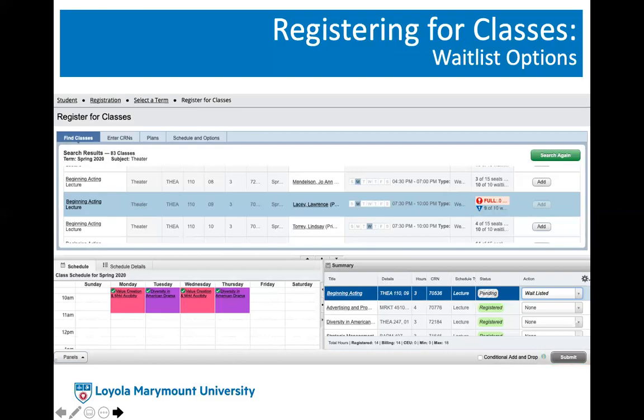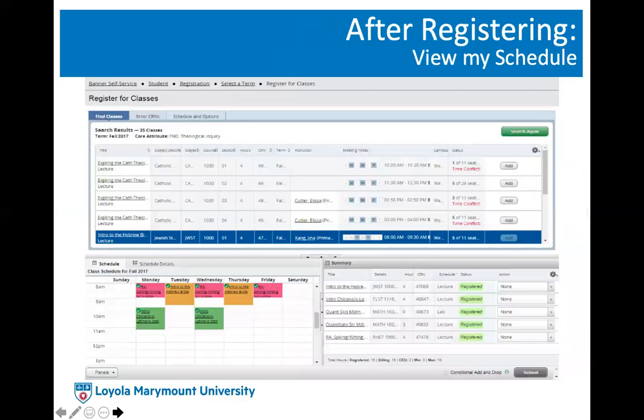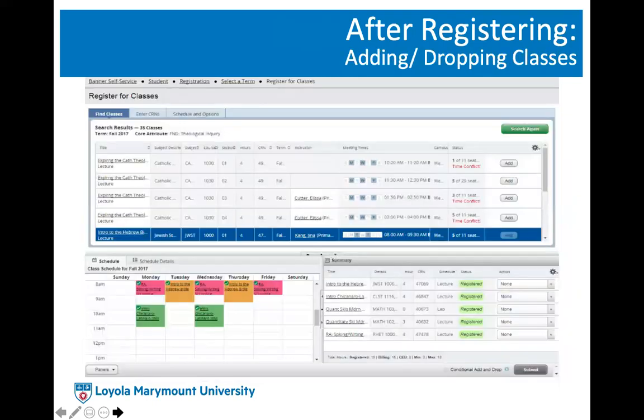And so, say you've got a preliminary schedule, you've registered as best as you can for this first round, and you want to look at your schedule. After you register, you can click schedule and options. It will pull up your schedule on the top, a detailed schedule on the bottom, more of a visual schedule. There will also be a print and an email button on this page. And as Melissa said, you always want to have backup options. And also, sometimes you just change your mind about a course. So how do you go about adding and dropping classes?